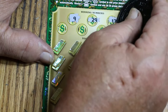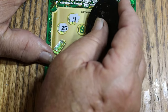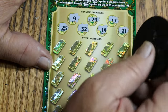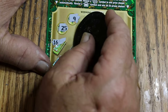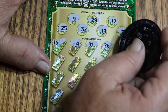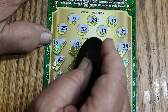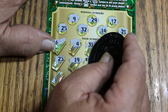Nine, 29, 17, 25, randoms 32, 14, 21, 16, 4, 31, 26, 34, 23, 19, sure like to hit that bonus area again.